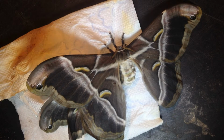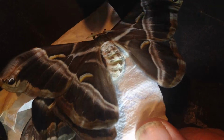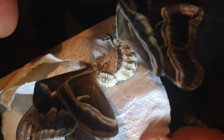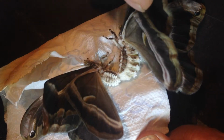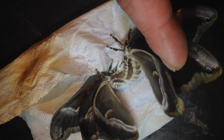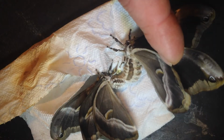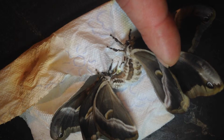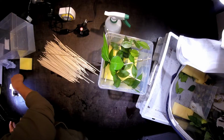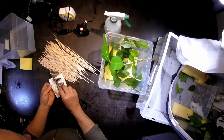I think they are still connected together after about 24 hours. If you look underneath the wing here, you can probably see that the male on this side and the female on this side are connected. I have to be careful so that I don't hurt them. They are connected here, and I already see some eggs here that she has laid just between them.